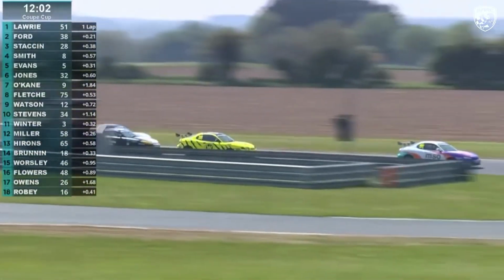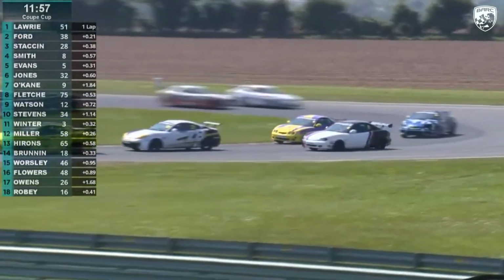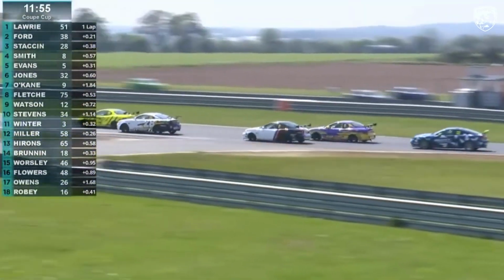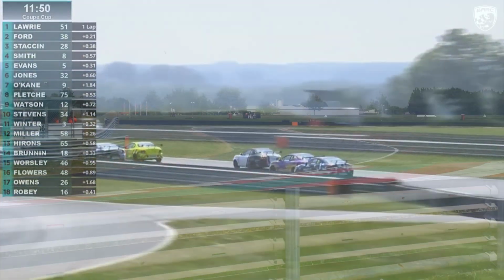Paul Lorry in one of the Exit 13 cars. Darren Ford being run in conjunction with Misty Racing. Mark Jones up there as well, so it's 6 of them for the lead now. He's in a Misty Racing car as well.